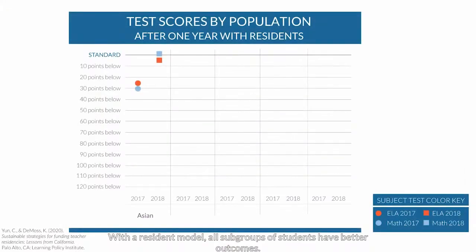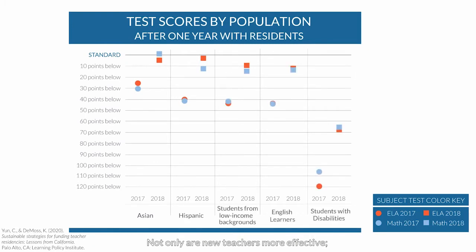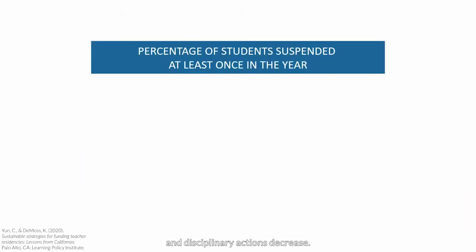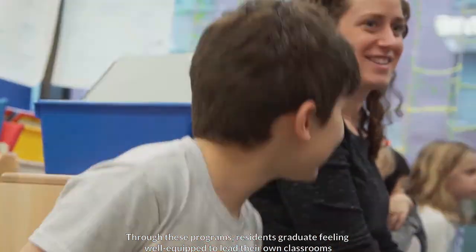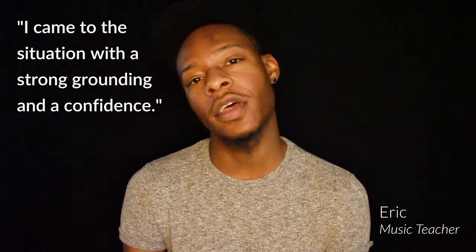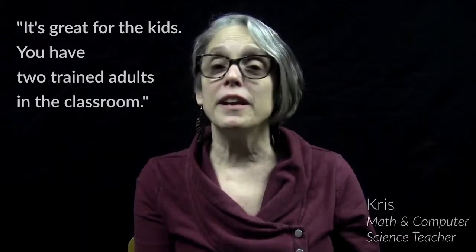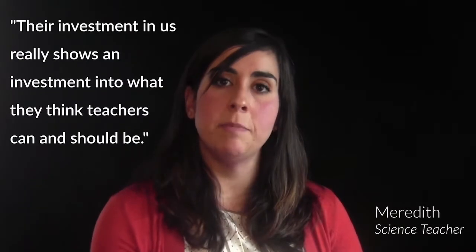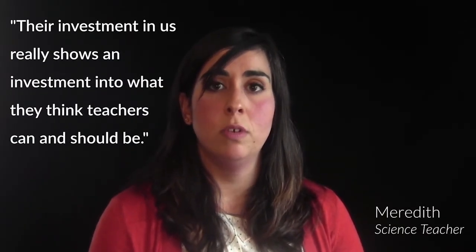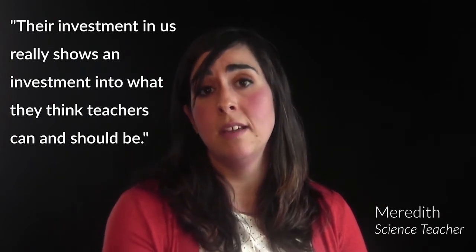With a resident model, all subgroups of students have better outcomes. Not only are new teachers more effective, but even during the residency, learning improves and disciplinary actions decrease. Through these programs, residents graduate feeling well-equipped to lead their own classrooms. I came to the situation with a strong grounding and a confidence. It's great for the kids. You have 2 trained adults in the classroom. Their investment in us really shows an investment into what they think teachers can and should be.